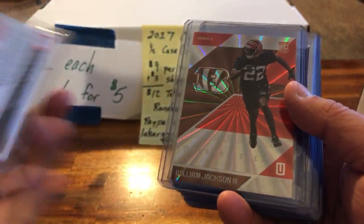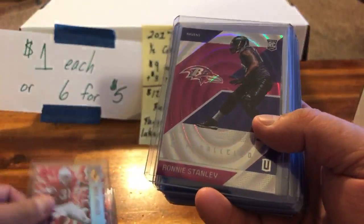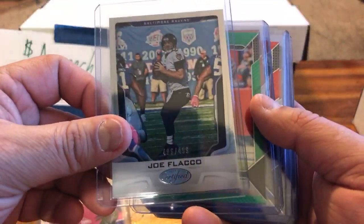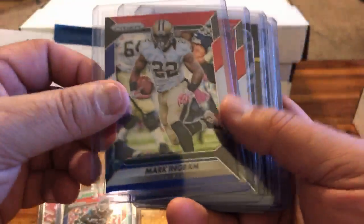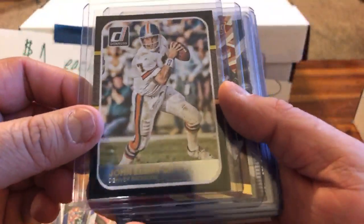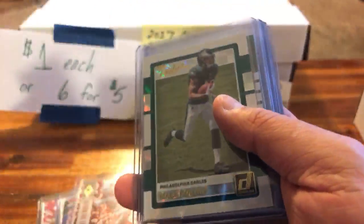Greg Olsen, $299. That is the red back. Unparalleled 2016 William Jackson rookie. A red David Johnson. That's from Phoenix. A pink Ronnie Stanley rookie. Flacco. $499. Green Charles Clay. Red, white, and blue. Alan Hearns. Mark Ingram. Noah Spence rookie. Red, white, and blue. John Elway. A red Robert Kindred rookie. Home field advantage insert. Peyton Manning.